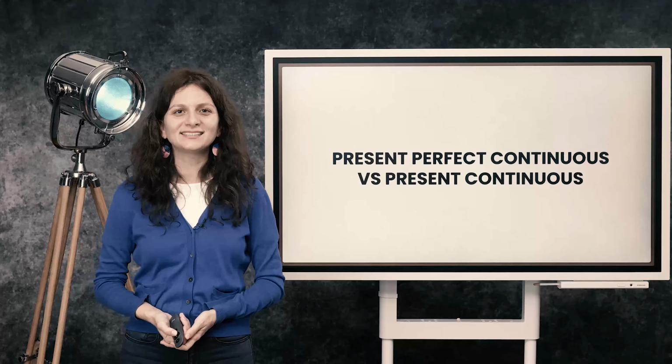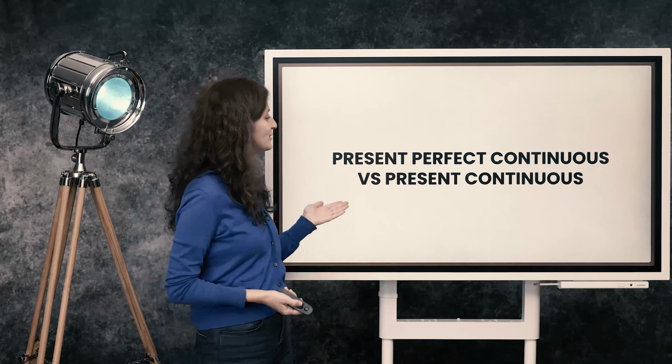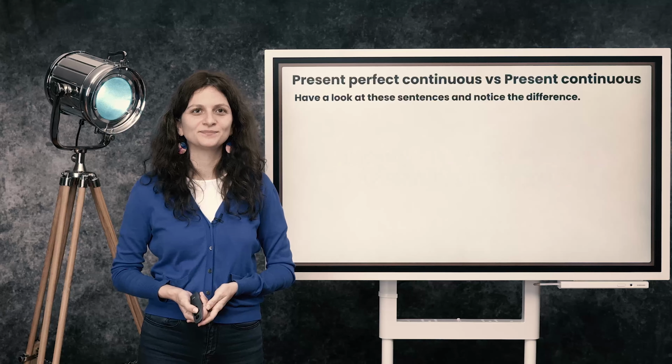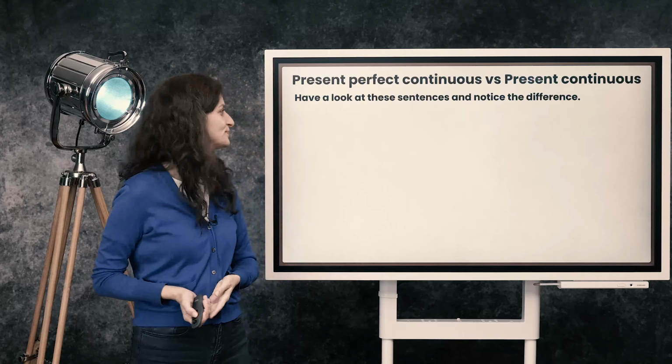Hello! In this lesson, we're going to look at the differences between present perfect continuous and present continuous. So let's start. Have a look at these sentences and notice the difference.